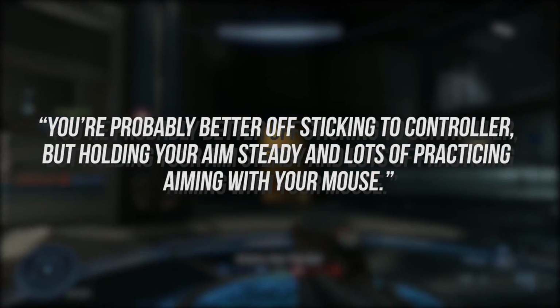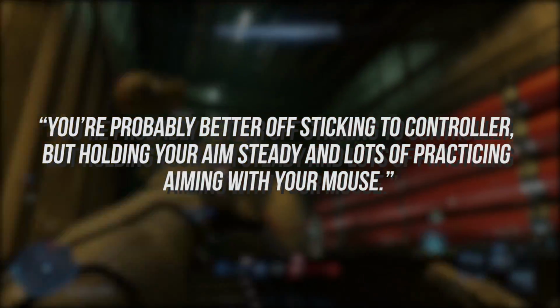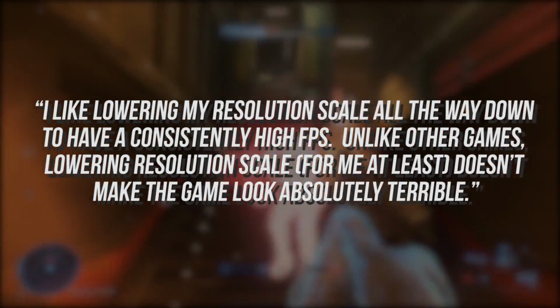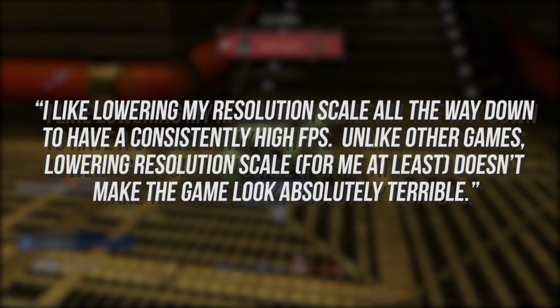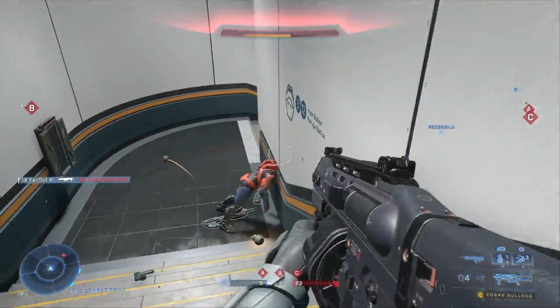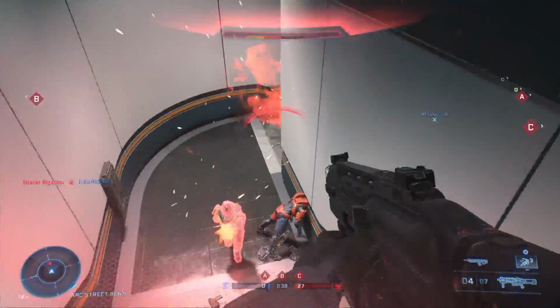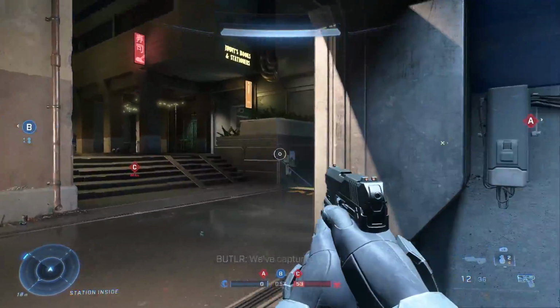When asked if he had any other key factors in his PC settings he felt would be worth mentioning, "I like lowering my resolution scale all the way down to have a consistently high FPS. Unlike other games, lowering resolution scale, for me at least, doesn't make the game look absolutely terrible." On a side note, I thought it was kind of interesting when Drew mentioned that maybe precision weapons would perform better on MnK, only for the MnK main to confirm that they pretty much do. Not to get off the beaten path there, I thought that was neat.